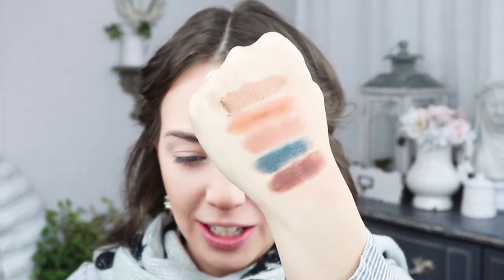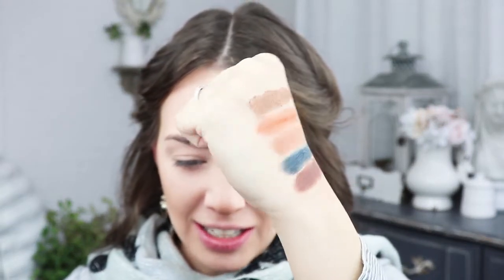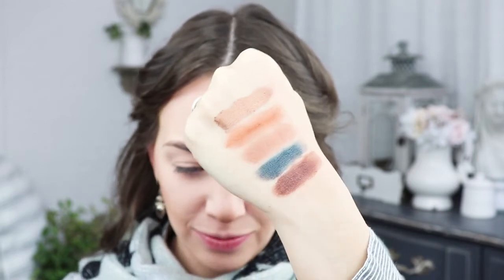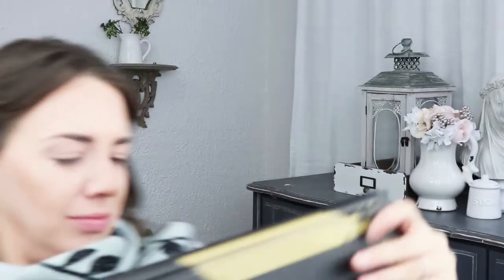Okay, so I think I can make all of these colors work right here. And I think I'm just going to use that blue on the lower lash line as like a pop of that. Wish me luck!